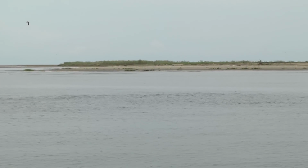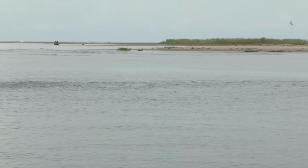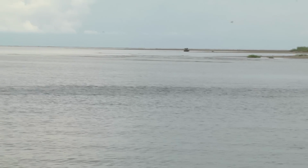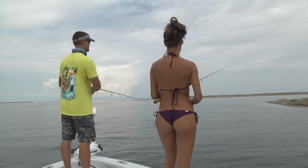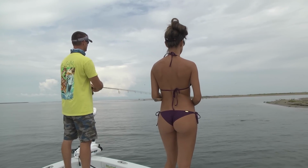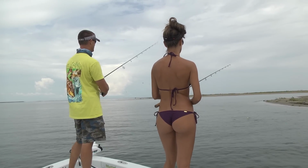We can see we're coming up around this bend here, and there is just bait and mullet and pogies and all kinds of stuff jumping around here. A lot going on. Got jacks busting right here. Birds diving to our left. A lot of activity. Hopefully there's a big bull red sitting down here on the bottom.